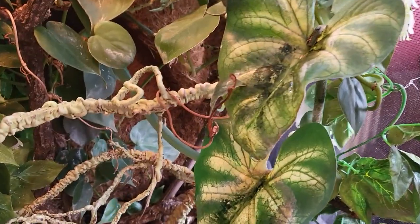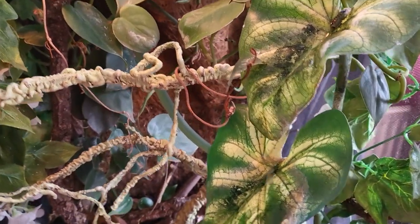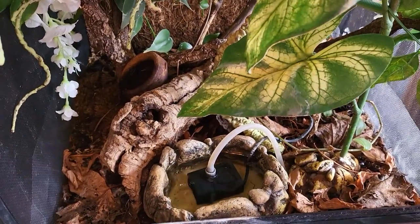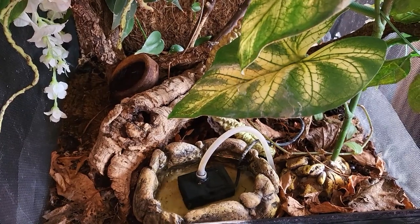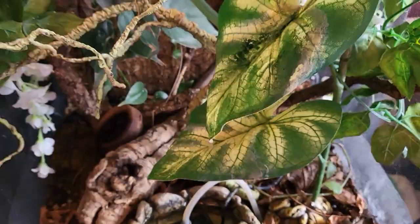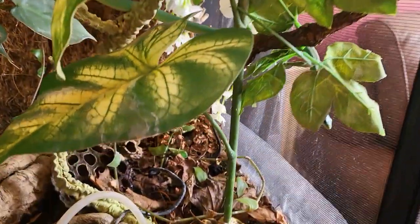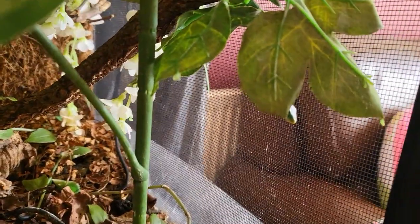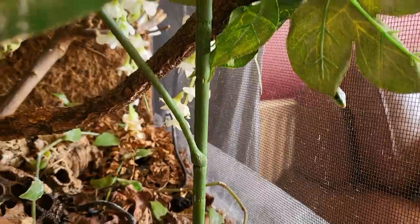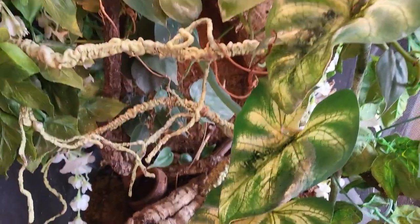You see all this, there's a bit of algae and calcium buildup going on, but yeah, that's worked out really well. That's still doing its thing. And Negi does still drink from the leaves. Normally he comes over to say hello, but of course, because I'm turning the camera on, he's being shy.